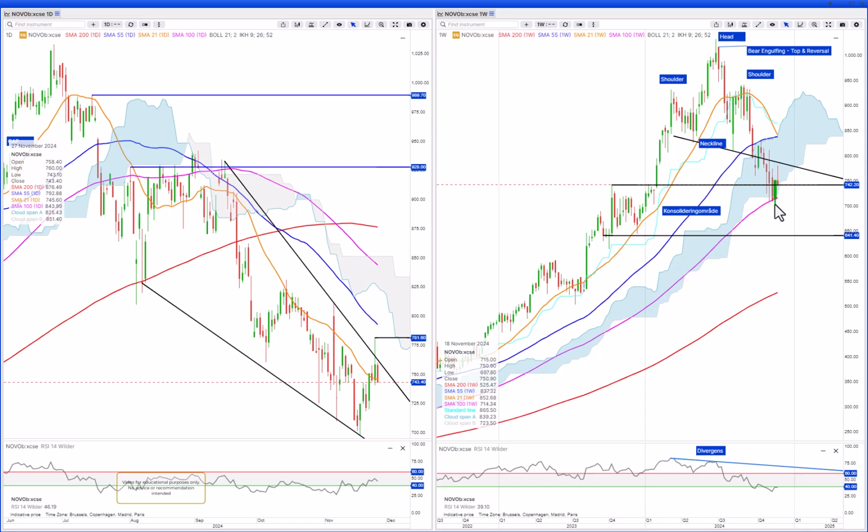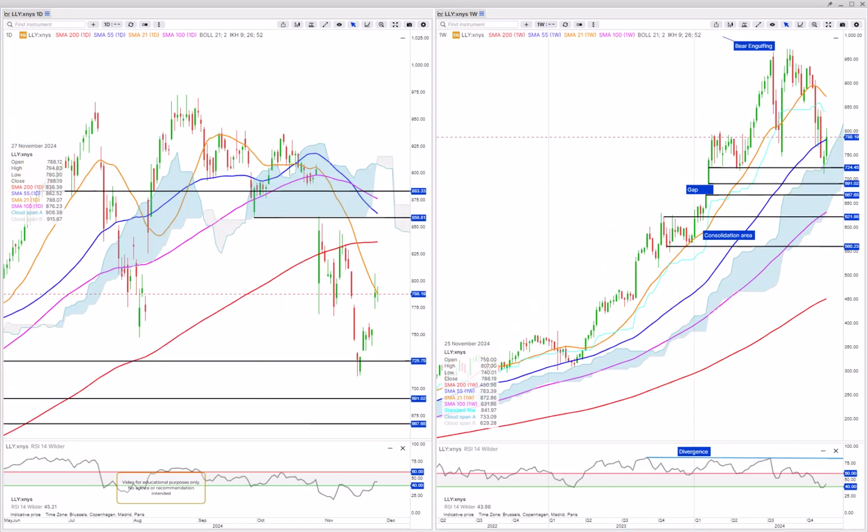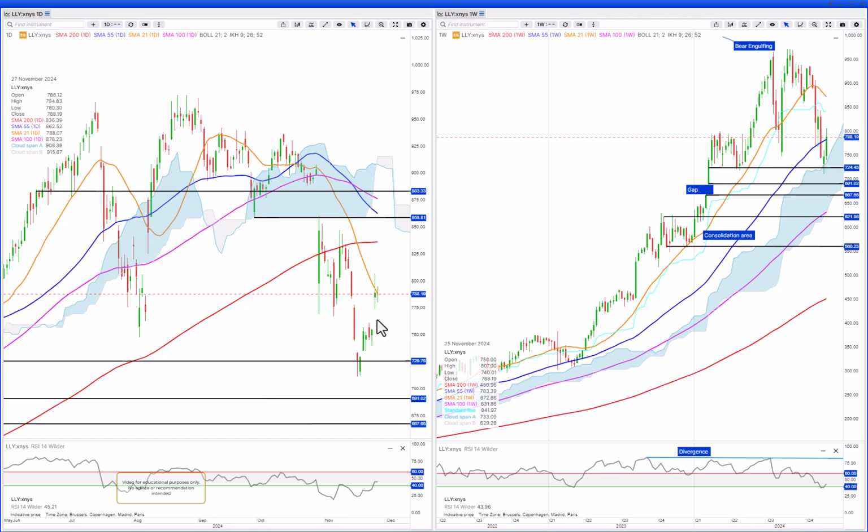We are in a negative sentiment, but for now it seems like it has stopped the bleeding a little bit. If it takes out the lows here at 697.80, well, then there's risk down to around 650, 640 level. But keep an eye on if it starts moving around here at the 781.60.